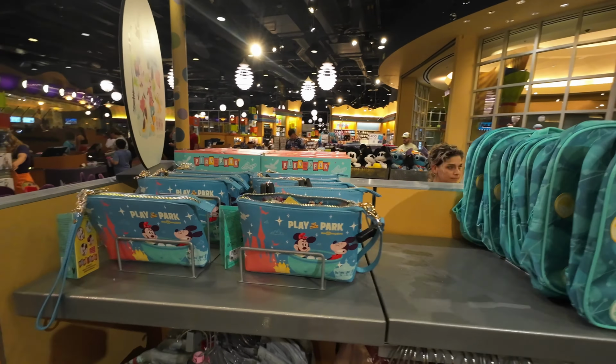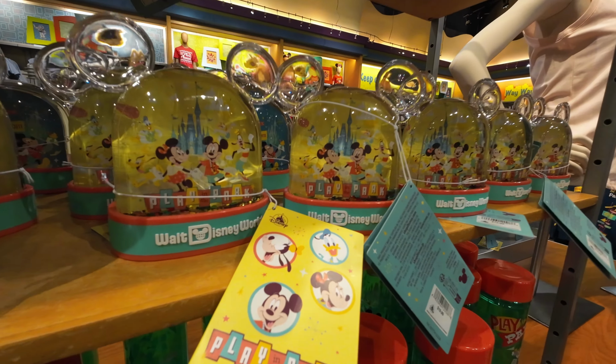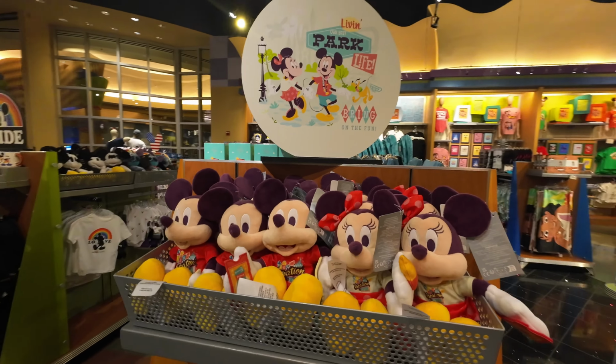I found a wall full of t-shirts that offered a really great deal. Instead of paying regular price $34.99, if you purchase two, they're $25 each.